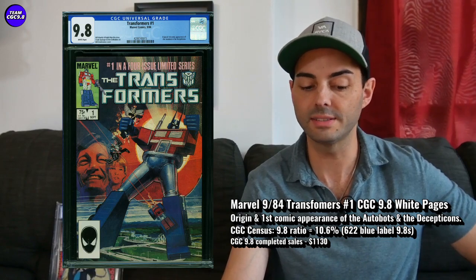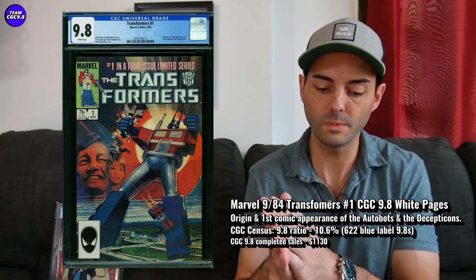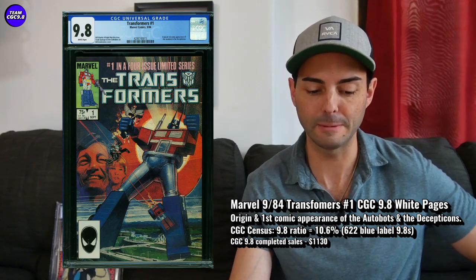A lot of times I don't like to get in there when there's a movie or hype leading up to a movie. But we're on the other side of that now, and I am seeing lower, cooling down prices on this one, and it's a great one. Huge first appearance. Looks great on the Census as well. There's 622 9.8s in the Universal Blue Label, and 10.6% is the 9.8 ratio. So almost getting into the single digits for kind of like a mid-80s book. That's pretty great with that first appearance. Classic cover on this one as well. So yeah, the closer you can get it to about $1,000, I think it's just a great deal in Transformers #1 in the first printing.